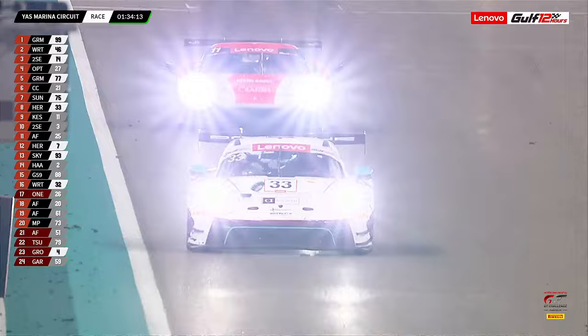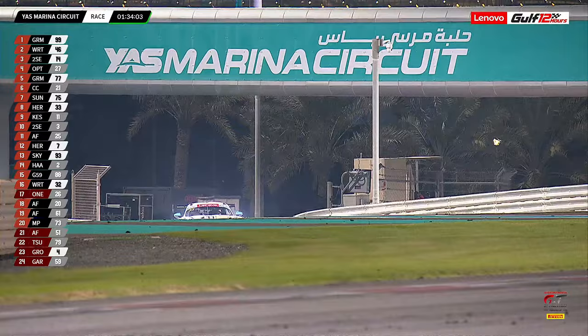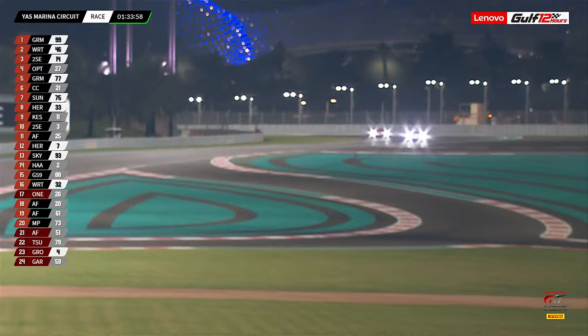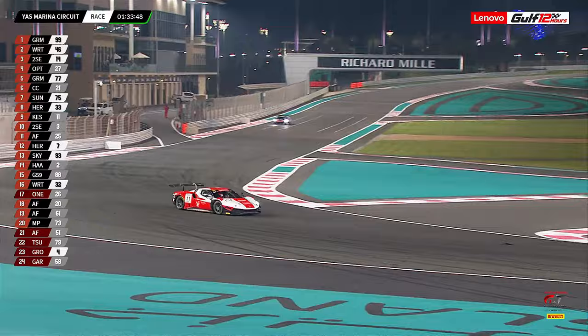Yep, so now that Cairoli has worked his way through and passed David Fuminelli, already the number 33 car is pulling away. So that was the change for eighth position. But more importantly, that was the change for the last step on the podium in Pro-Am. With just over an hour and a half to go, it's the number 33 Porsche that now occupies third place in Pro-Am. And potentially off the Pro-Am podium is the number 11 car. Now, I suspect both of these have still got one further pit stop to do.